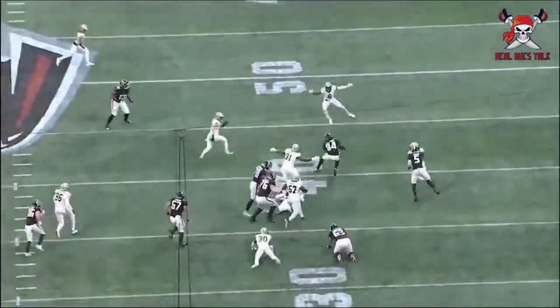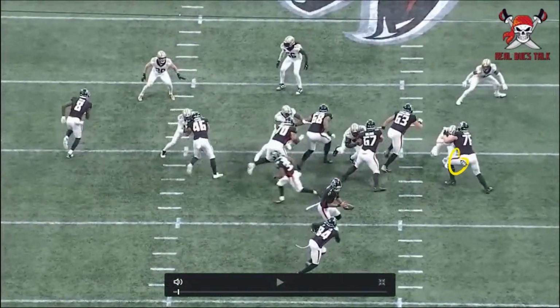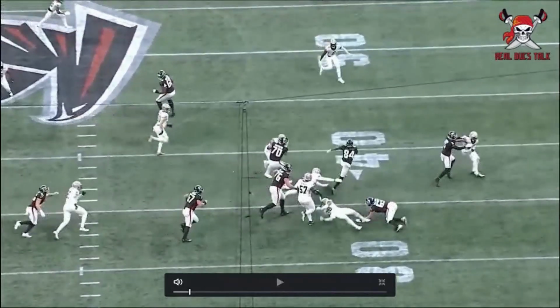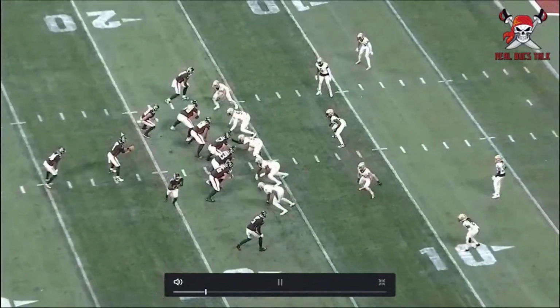Yeah, so 76 is a big run blocker, in my opinion. Check him out here, setting the edge, turning his whole body to force that guy outside. And like you said, 63 gets to the second level. So there were a lot of good run blocking schemes here. And then look at 68 all the way down the field. I mean, they had a plan. They executed it pretty damn well.